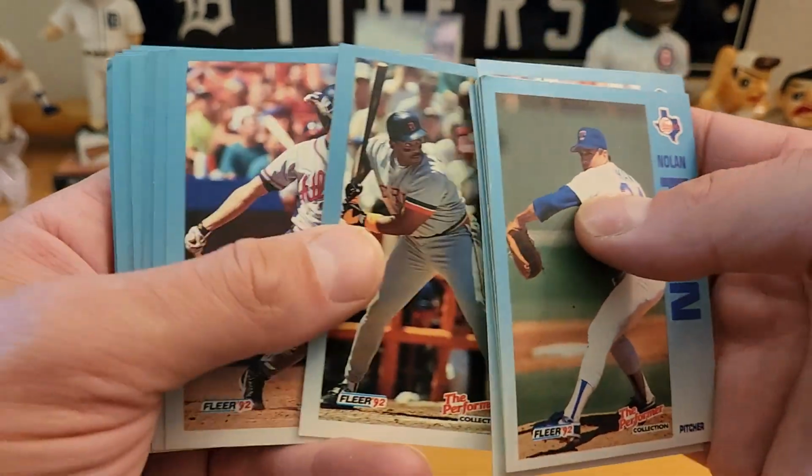I like these. I do like the art cards. You know, not everybody's a fan of them. That's all right. I like them, so I'm gonna collect them. Oh, there's Clyde the Glide there.